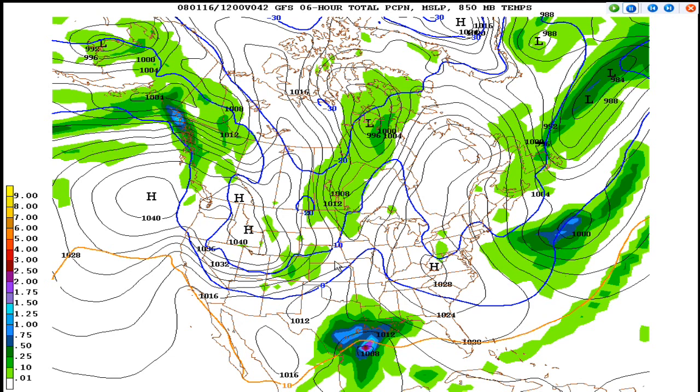Notice the blue line here. That is the freezing line up at 850 millibars, and that'll be something I'll show you more of in just a moment. So again, this is 7 o'clock Wednesday morning. We probably start off Wednesday with a lot of sunshine, and it'll be a cold start to the day as well. Low temperatures well down into the 20s for much of the western and central Carolinas.